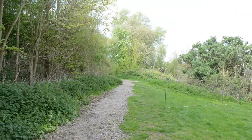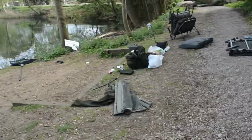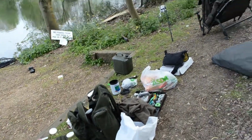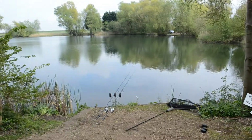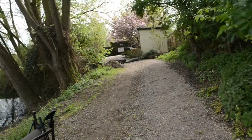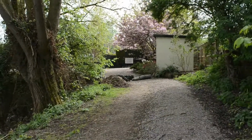You see I've got crap everywhere at the minute, because you'll see no vehicles down this bank, so you actually have to unload. I've actually got crap all up the bank. Oh dear, I didn't think it was this messy when I switched the camera on. So I have stuff everywhere, and here we are though, peg 1, and we'll come to the rods in a minute. And there's the rest of my stuff up there.